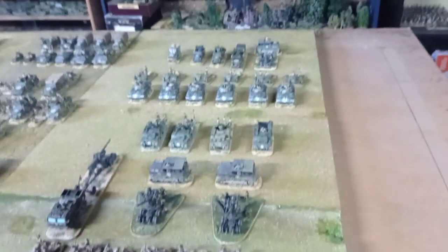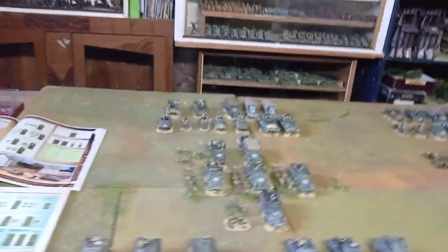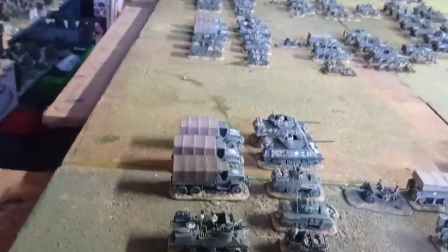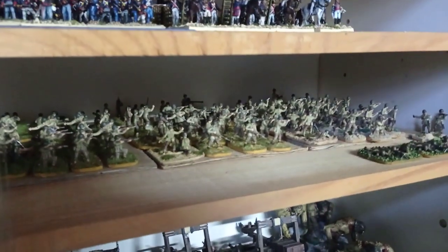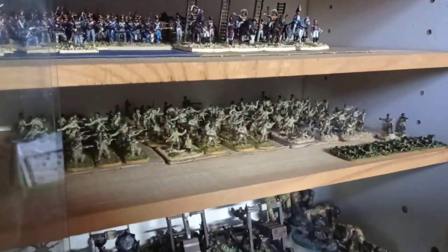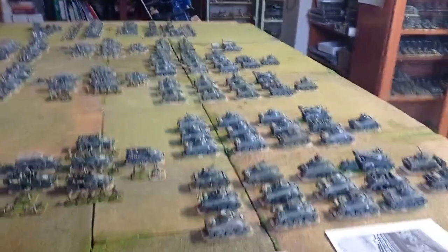From here you can also make an infantry division. My idea is also to use these three infantry battalions together with these nine and a few others I have on the shelves, GMCs, trucks, together with these three American infantry battalions, and you have a total of six battalions, so it's close to the nine battalions that you need for an infantry division.